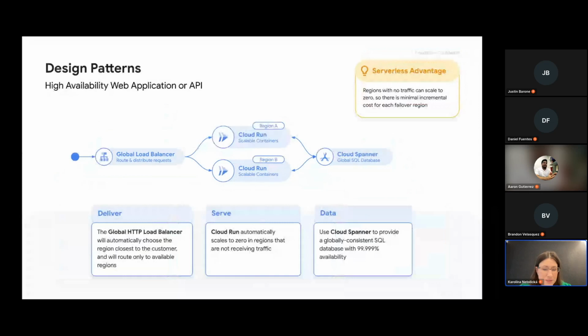Now, you might find that your users are in several different regions. And so what you'd want to do in that case is use a globally replicated database, deploy your Cloud Run service in every region where you want to serve, and then put a global load balancer in front of all of that. And the great thing about this setup, there are two great things. One is all of the components here are serverless. But the second thing is there is no cost to running Cloud Run in an additional region if you don't have traffic there. So you can deploy to 15 regions, and if you only get traffic in 3 of them, those are the only regions where you'll pay for anything.